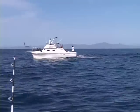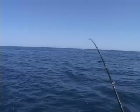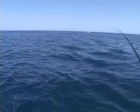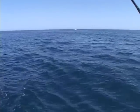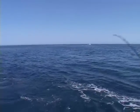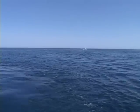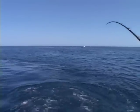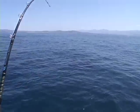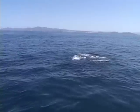There he is, right on the surface. Going to jump again. There he is, right on top. So we're still moving forward, because there's another marlin in this area, and we're trying to see if we can hook that one too. So I've got to fight the boat and the fish. He's right up there on the top. There he is. Going to jump one more time. There he goes. Come to the surface, right here at the boat. There he is. Yeah!